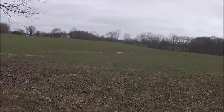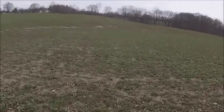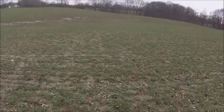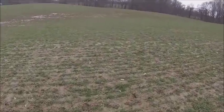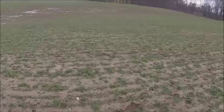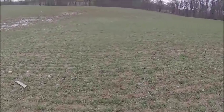Well, we're not actually in the shop today. For once. Out here to check wheat. Kind of curious to see if it broke dormancy yet. It looks like, I don't know. I don't think it quite has yet. Got some damn chickweed out here that needs to be taken care of.